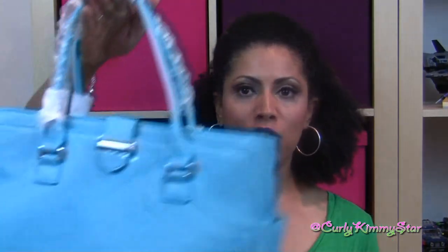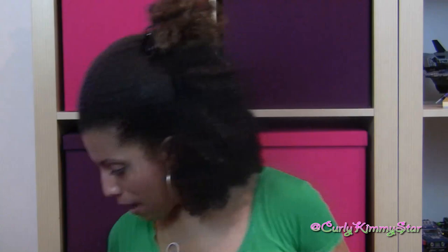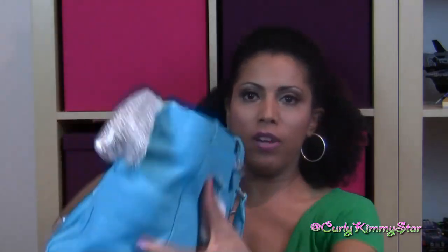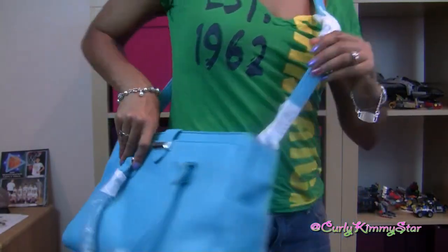Totally forgot to mention that this tote comes with a crossbody strap. It has a spot on either side, right here and right here, where you can attach it. So you attach it, and this is what it looks like. You can carry it like this.